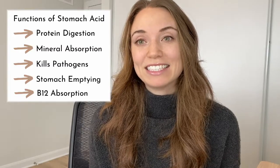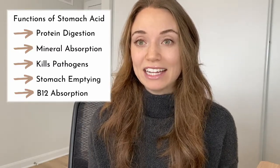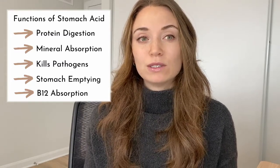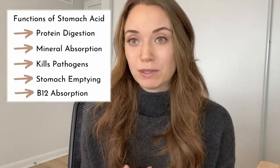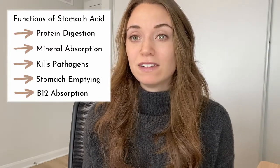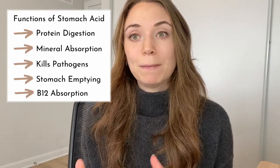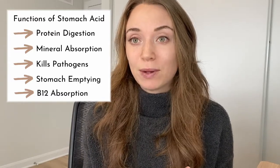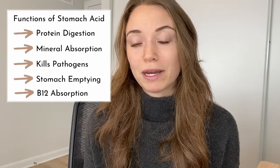Why is stomach acid so important? Well, stomach acid is essential for the breakdown of protein. Stomach acid won't digest a protein by itself, but it will activate an enzyme called pepsin. And pepsin will help you break down your proteins into individual amino acids, which are then absorbable by the body.